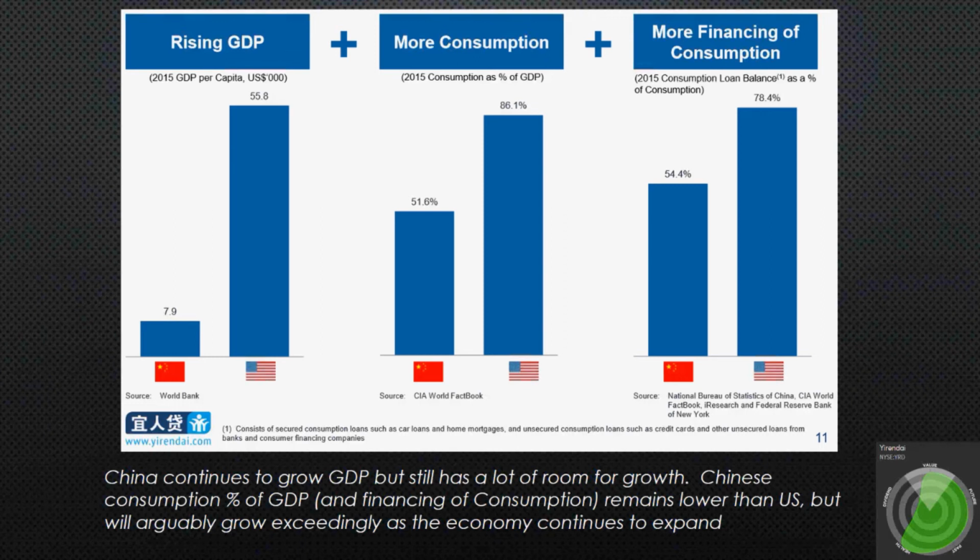So as they get even up to 8.2, 8.5, that additional money will allow for additional consumption and additional financing on that consumption, two things that they also do less than of us. So all of these things combined continue the argument towards Yirendai and towards financing in general in the Chinese market.